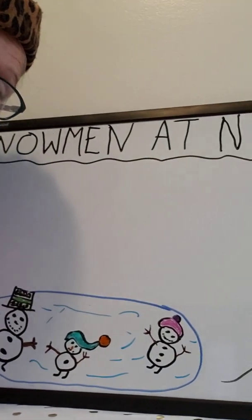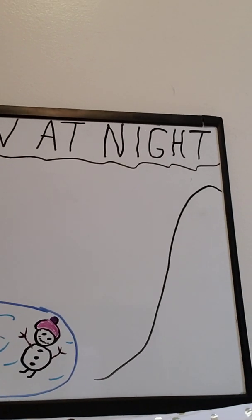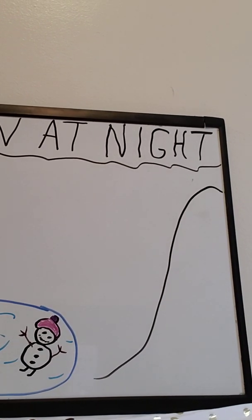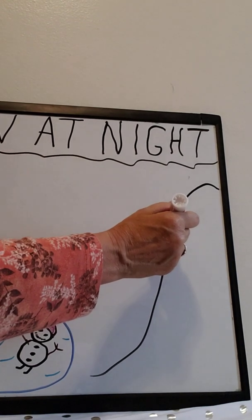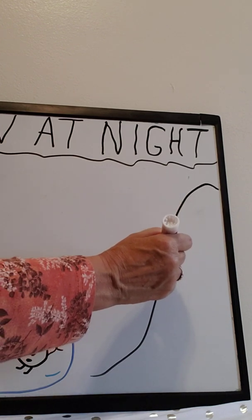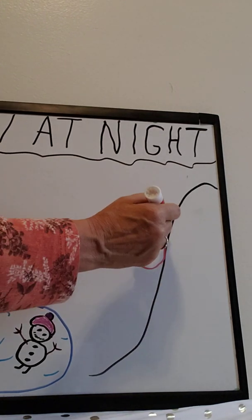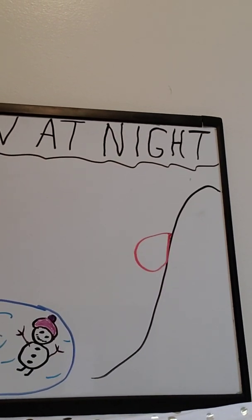Now we're going over to the hill. Oh my goodness. Okay, well, I am going to give this person a red sled. So I am just going to make it like a saucer shape because, you know, they have those saucers you can buy, different colored plastic saucers. This one's going to be red.